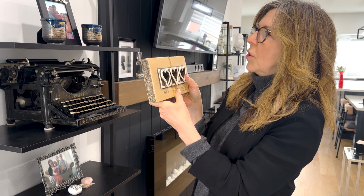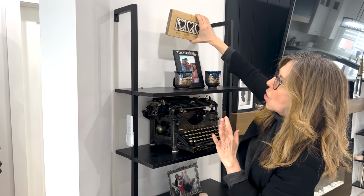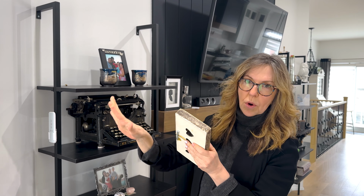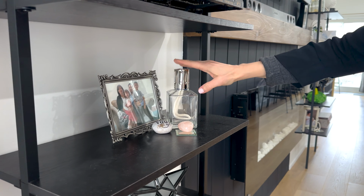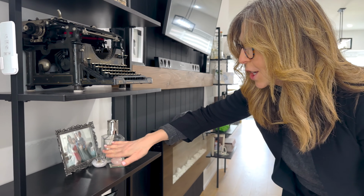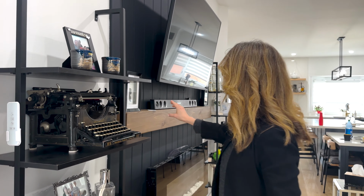So this is a good example. If you have something that you can hang, I would hang this here, or I would hang it with the other pieces that are around the house. So I'm just gonna put it in the hallway because that's where I would hang it. So yes, that's on an angle. I know I just said don't put things on an angle. But because the main content is straight on, you can have a little fun with that.